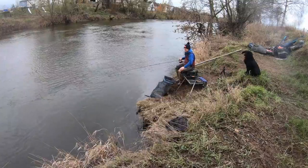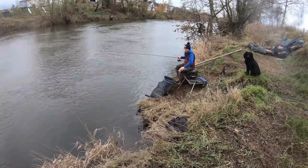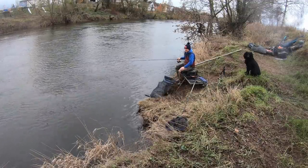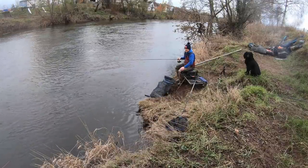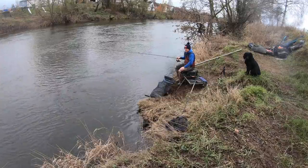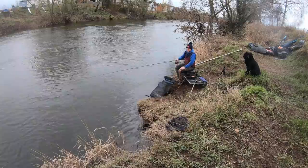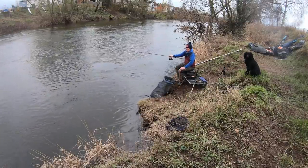This really is a lovely peg as well. I haven't drawn this peg in a match for many years, but when there's a few roach and dace around, it's just a lovely peg to fish. It doesn't take too much to get bites, and quite often decent fish here as well. I'd like to think today we might see a few bigger roach, but generally this time of year I don't mind what size they are, it's just nice to catch some roach.